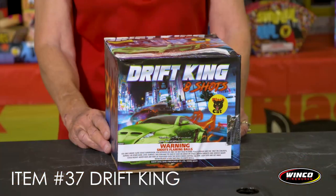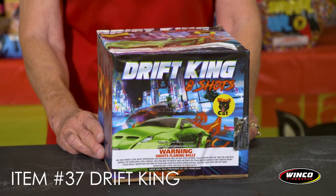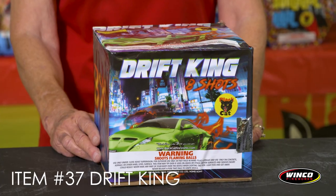Item number 37 is Drift King. It's packed 8-1. It's an 8-shot, and the retail price is $16.95.